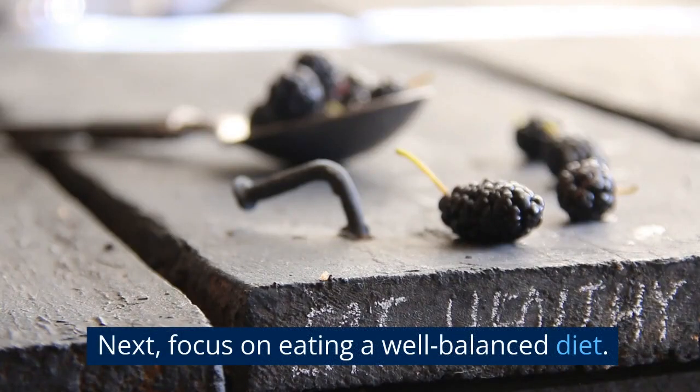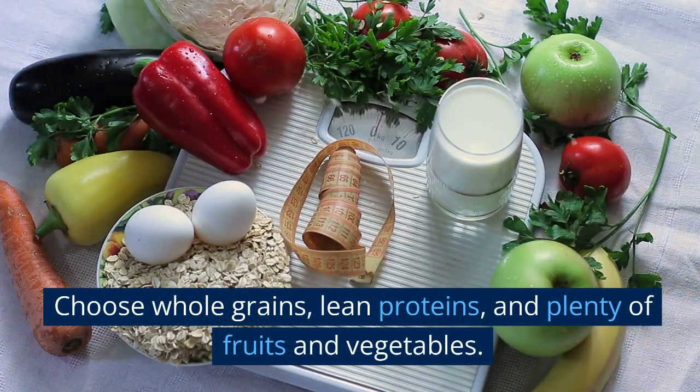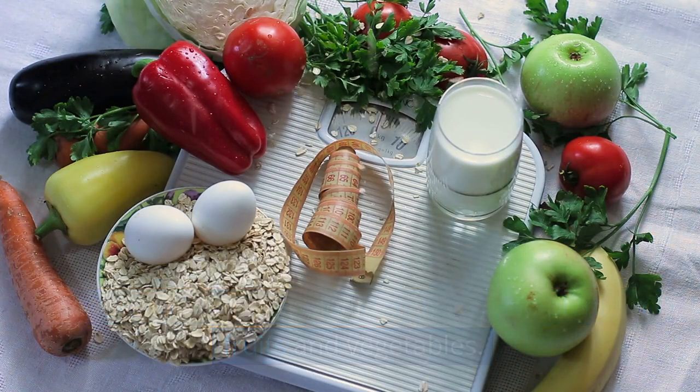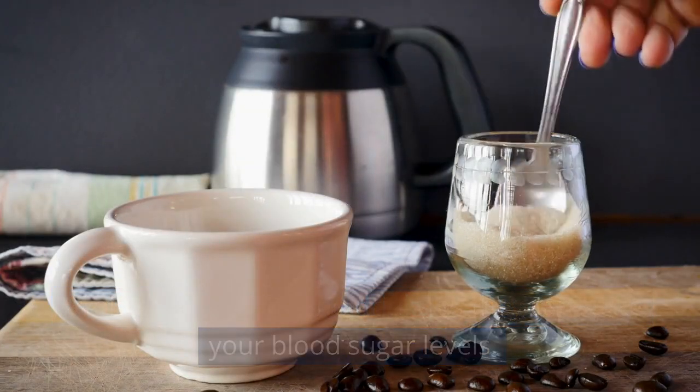Next, focus on eating a well-balanced diet. Choose whole grains, lean proteins, and plenty of fruits and vegetables. Avoid sugary foods and drinks as they can spike your blood sugar levels.